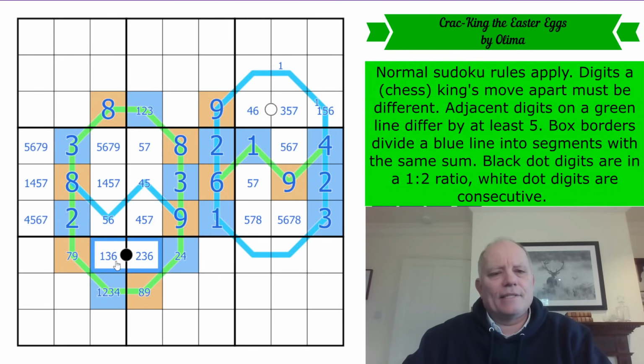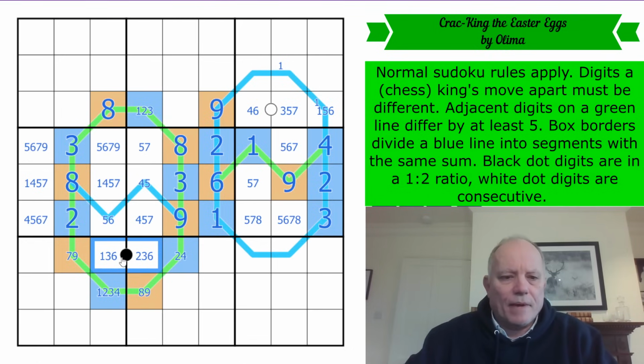Oh, Olimar is a class act, I have to tell you. These aren't just prettily decorated Easter eggs. This is a beautifully made puzzle.